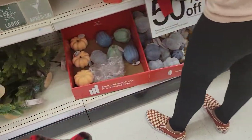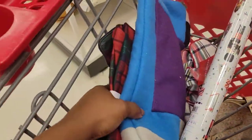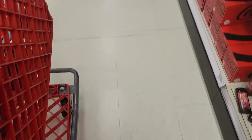I don't have any toddler, so I don't need this. This is all my put back pile, because it ain't cheap enough for me to get it yet. And the wrapping paper, I need it to be a couple cents cheaper before I get it, like 25 cents. So I don't think I'm getting these three things. Not bad, not bad, not bad.